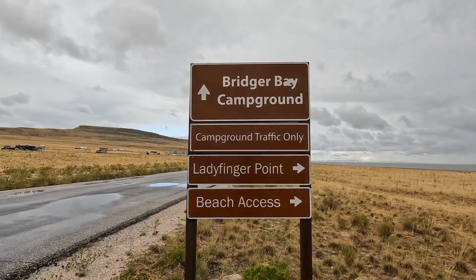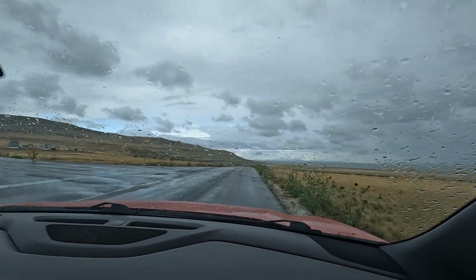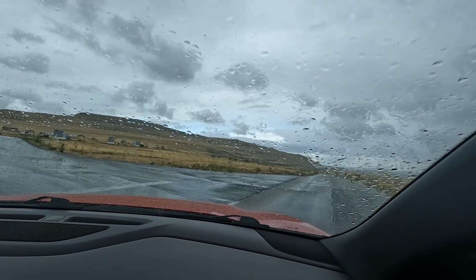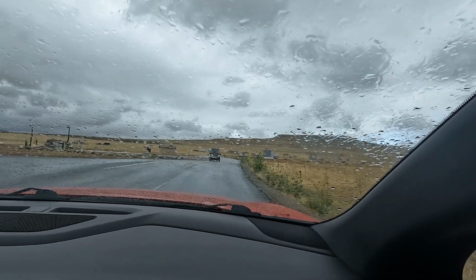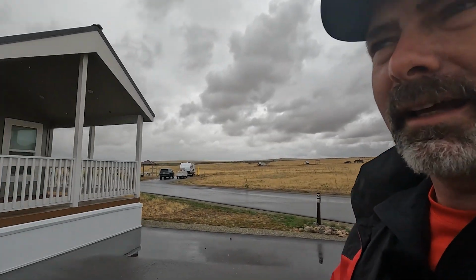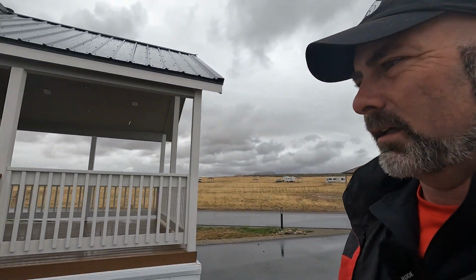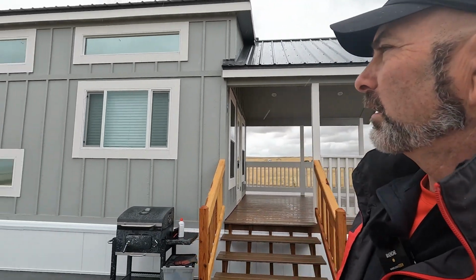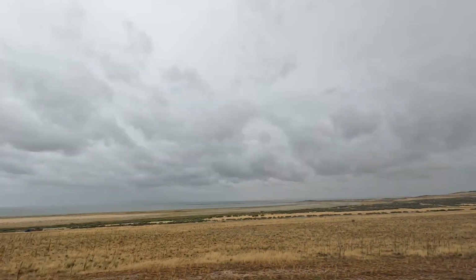Okay, so this is the Bridger Bay campground. Looks like there are 64 sites. It's got a dump station too, but let's find out if it's got electric and water hookups. We do see a couple of tiny houses up here. They've got a little covered area with a fire pit, and they also have a grill. Nice little windows on the side, air conditioning in the house, and this is your view. So not too shabby. Let's go look at one of the sites here real quick.